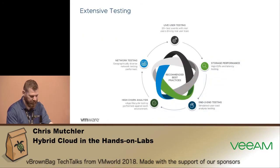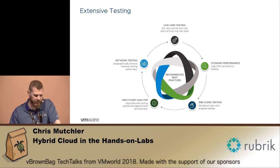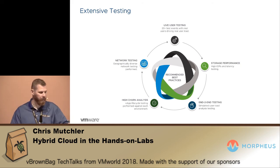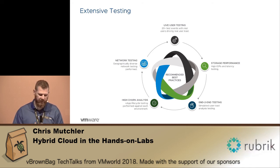Some of the lessons that we've learned over the years is we extensively test the environments in the hands-on labs. Leading up to the show, we do all sorts of internal live user testing. We typically have more than 20 live test events where users are driving real load, they're deploying labs, they're destroying labs, they're checking the content to make sure that it's being created and destroyed and operating the way that they expect. That allows us to gather lots of data from a network testing perspective, where even during the live events we're breaking things intentionally on the network to make sure that failover is happening between the different cloud instances. And then we're able to do a significant amount of storage testing to make sure that we're getting the IOPS and the latency out of it that we require.